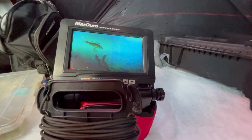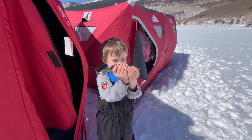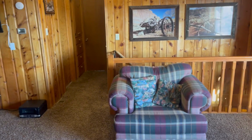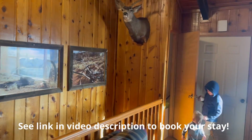Not bad, bud. If you haven't yet had the chance to fish at Fish Lake, I'd highly recommend it. This lake has some of the best fishing in the state of Utah. And if you do come to Fish Lake or anywhere else in the area, don't forget to look into staying at the Capitol Reef Country Cabin.